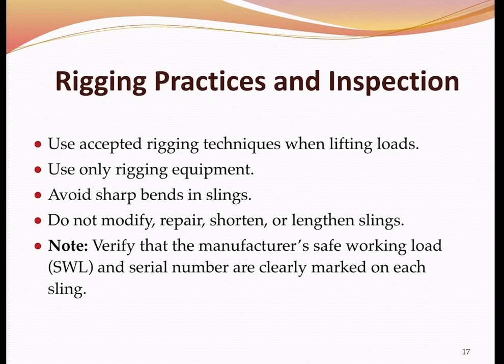Secondly, I will discuss rigging practices and inspections. Use accepted rigging techniques while lifting loads. Use only rigging equipment that is rated for the load being lifted. Avoid sharp bends in slings and protect slings from sharp edges and abrasions. Do not modify, repair, shorten, or lengthen slings.